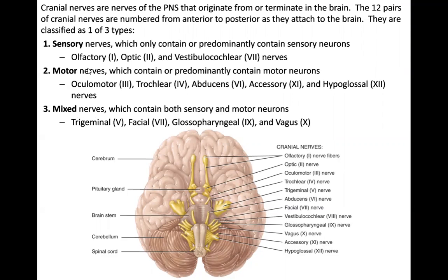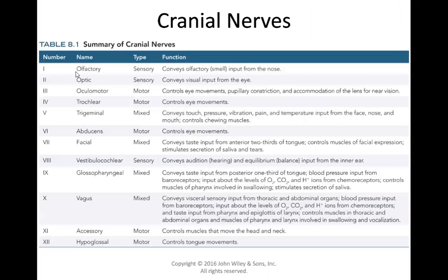Okay. What I've done here in our slide is broken them down to show you which ones belong where, which is also what's shown here in this table 8.1. In fact, it's the third of the columns. Not only do they have a number 1 through 12, but they also have a special name. And if you look at the name, sometimes it tells you exactly what it's associated with, like the first cranial nerves, olfactory, are associated with olfaction, the sense of smell.